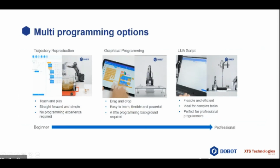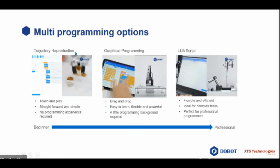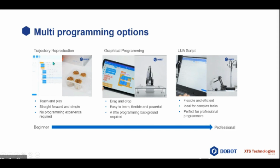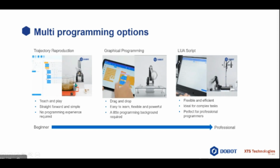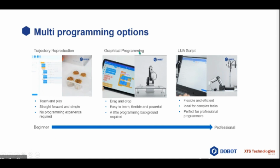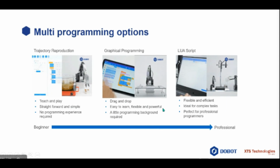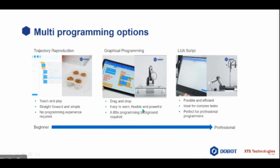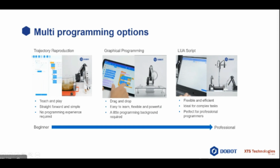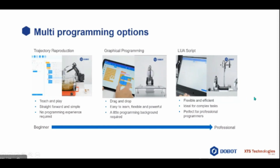So for the programming side, it ranges from the most basic way, which is the trajectory reproduction, which is also the teach and playback, the easy teaching that I mentioned. So there's no programming required, you just drag it around and it will save the pathway as traveled. So this is the most basic way. And if you want to make it, for example, for a slightly more complex application, you can use graphical programming. It's very easy to use, very flexible. Just with a little bit of programming background, you can do it. And if you want to go for more professional, the Lua script can be used as well. It's ideal for complex tasks.